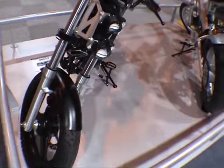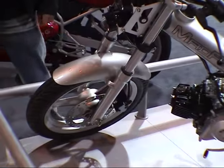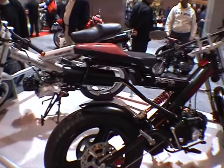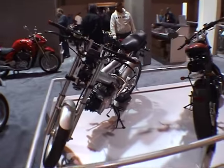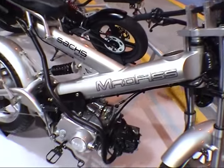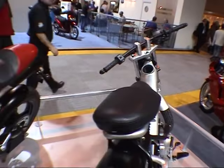There's just time to take a look at one more bike, which might be a scooter. It's difficult to tell. This is the wonderfully named Sachs Madass, a cross between a pedal bike, a Harley chopper, and, well, a scooter. It has a 50cc engine, does a restricted 45 miles an hour, and looks totally bonkers if you ask me. It'll probably be next year's big thing, so place your order now.